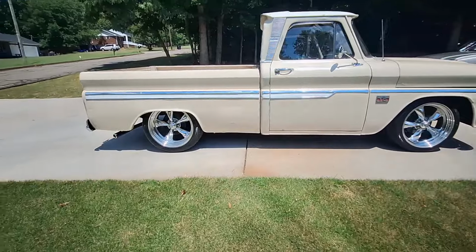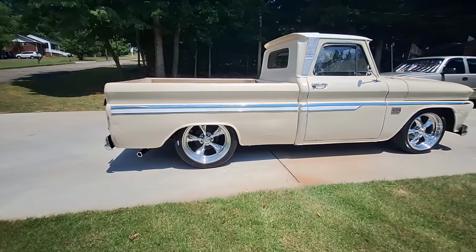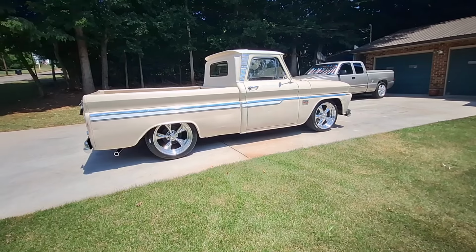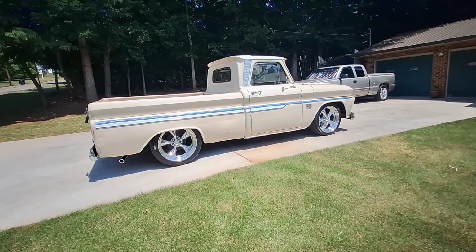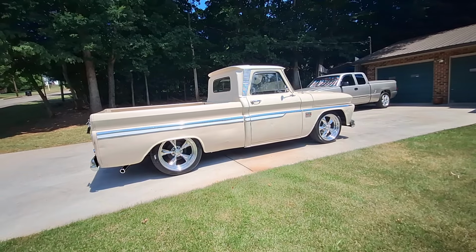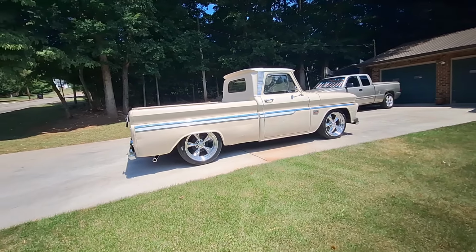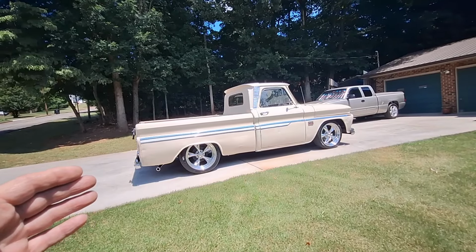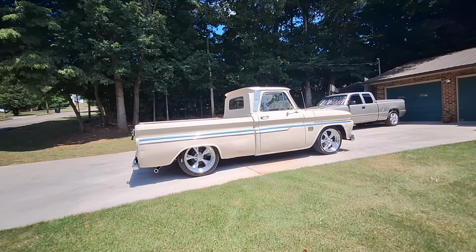Okay, if this was your truck, after looking at the pictures at the end of this video, would you have kept it stock height and put the original style wheels on it? I guess the dog dish hubcaps. Would you have even painted it this color? Would you have done that?